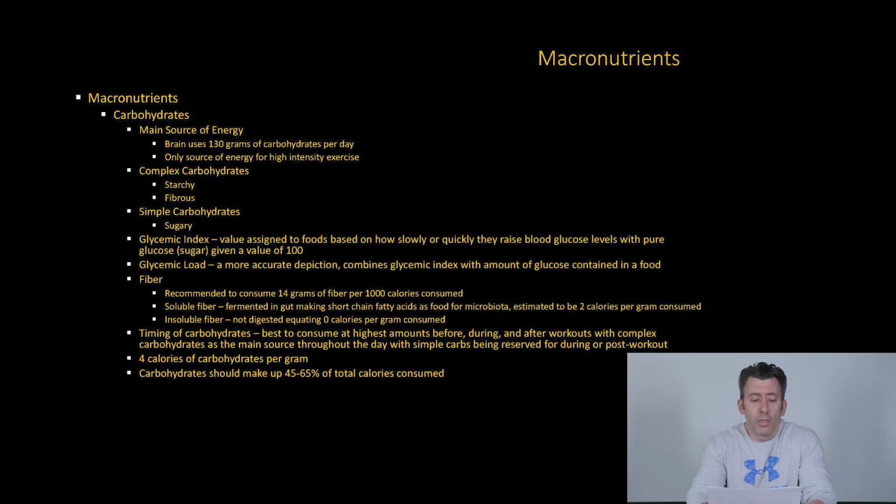When we talk about carbohydrates, that's known for being the main source of energy. Matter of fact, your brain uses 130 grams of carbohydrates per day. And if we don't have those available, the brain will use ketones for energy. Carbohydrates are your only source of energy for high intensity exercise.